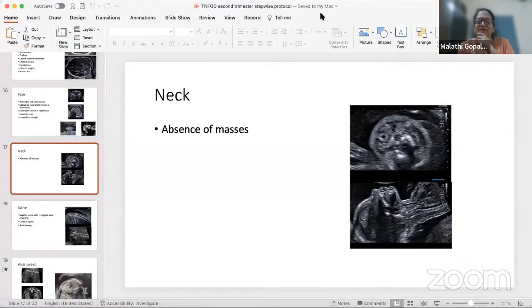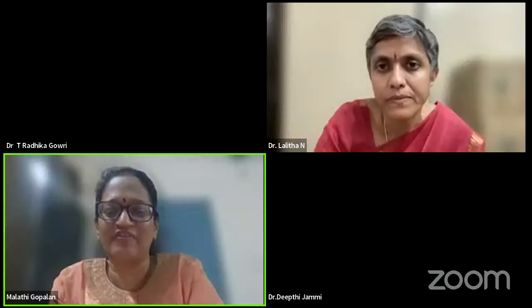How to diagnose imperforate anus is another question. I think it's too far-fetched. Do you want to take that? We have to image the fetal anus. I wantedly did not include it. It is called the perianal muscular complex.